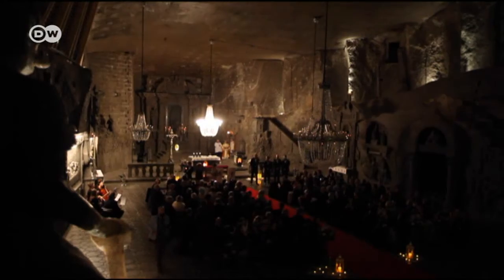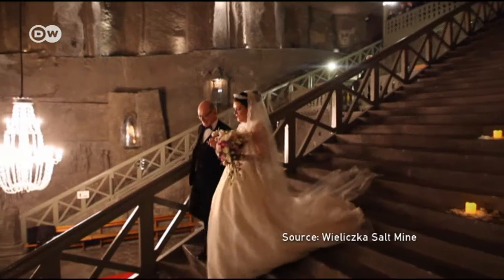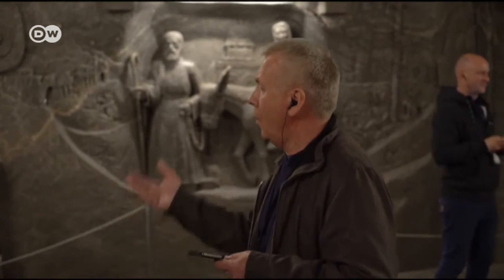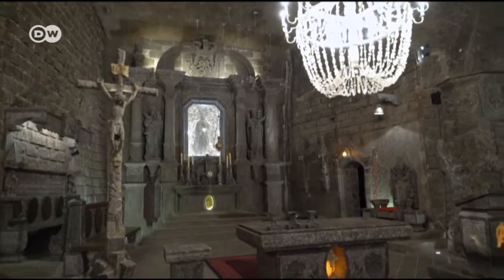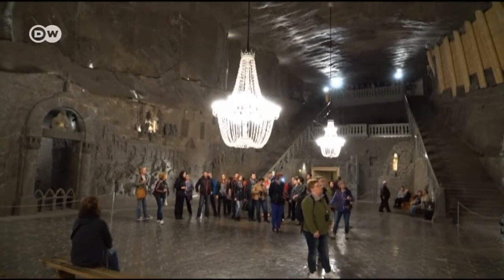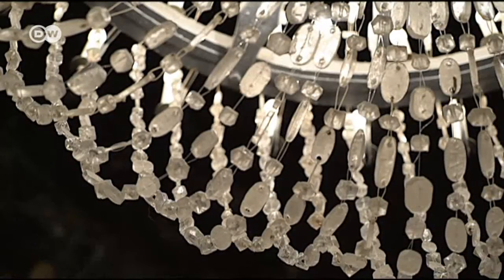Religious services are held regularly in the Kinga Chapel, and couples can even get married underground if they donate at least 1,100 euros. During their tour, this choir was inspired to sing. The chapel has become famous for its acoustics and for its many details, such as chandeliers made of rock salt.